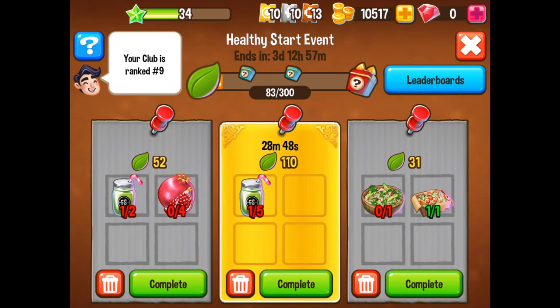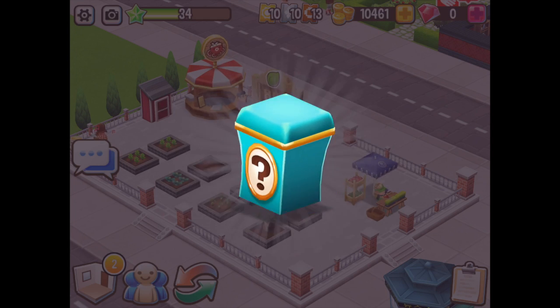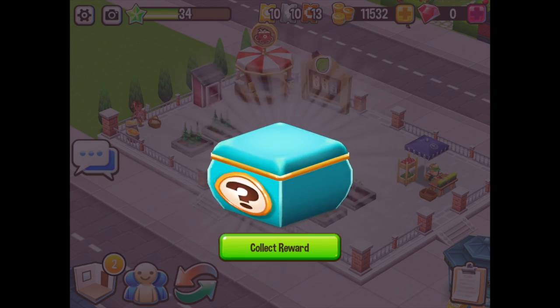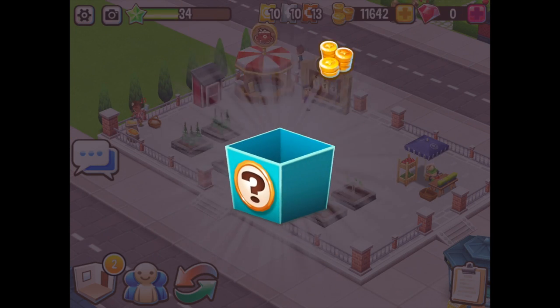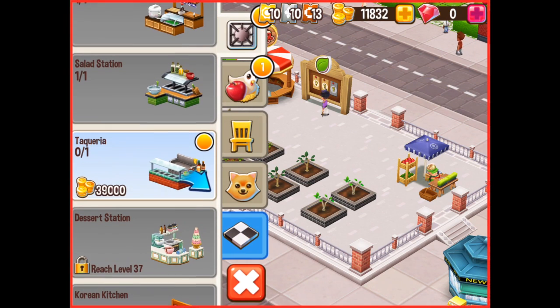Now I've got a nice little gold order here in the center. 28 minutes and 45 seconds left on the clock. Can I do that one? Probably not, so I'm going to have to let that one go and not worry too much about it. Okay, this was my next one, a blue box, 300 gold coins, sweet. I was so happy about that one.